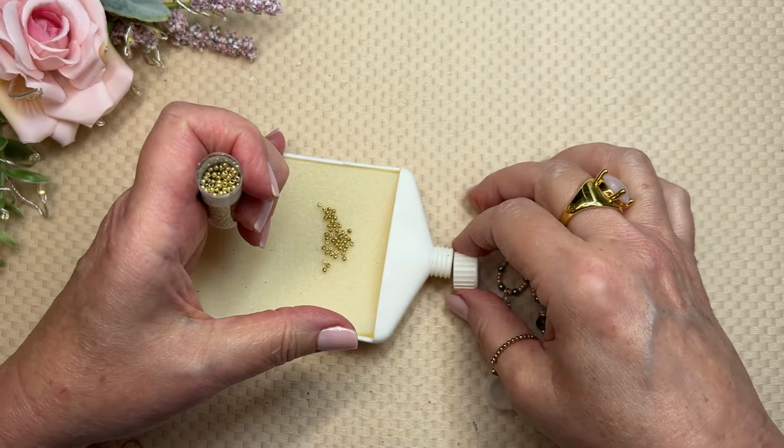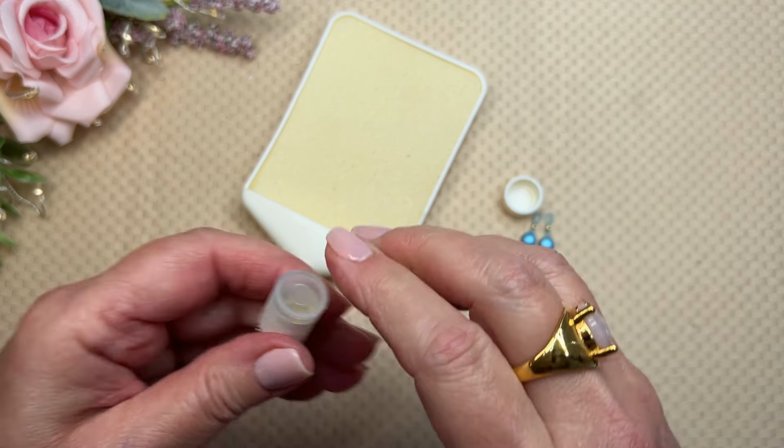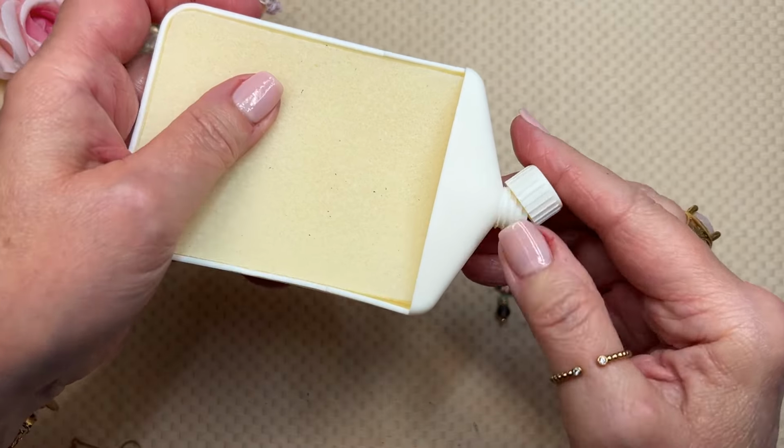Okay, I'm going to clean up. I love these little trays that I found for picking up seed beads, but also for the cleanup. They are so easy and convenient. I don't lose my seed beads on the floor. I absolutely love this box.